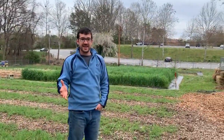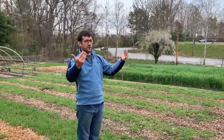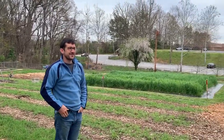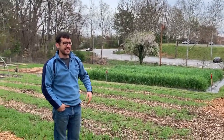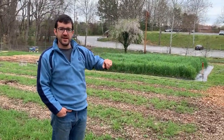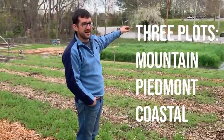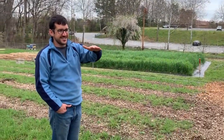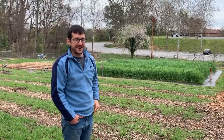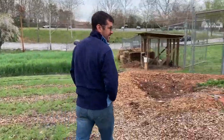I would say that the campus garden is not on ideal land, right? The land slopes gently to the north and pretty dramatically to the east. And so some of the work that students have done recently is digging rain gardens and kind of working to terrace our garden into 3 plots. We have what we call the mountain plot, the Piedmont plot, and the coastal plot. Right? It kind of matches the geography of our state. So you'll notice a pretty dramatic elevation change. We've got some pretty severe slope. And so this is right behind us. These are our 2 rain gardens here.